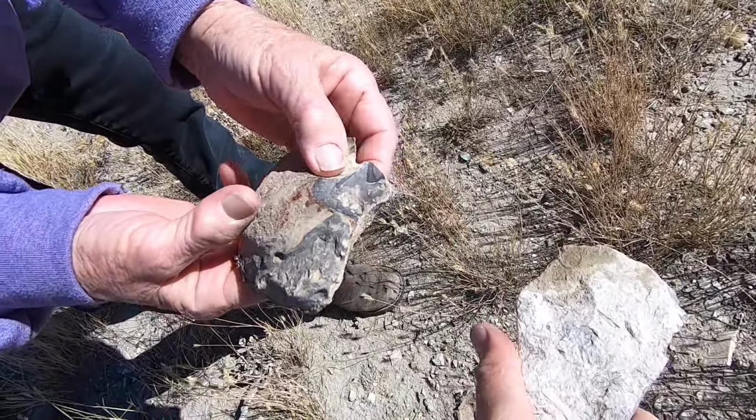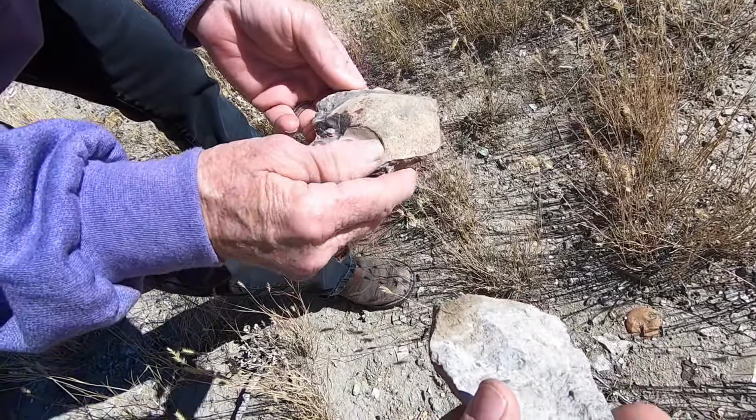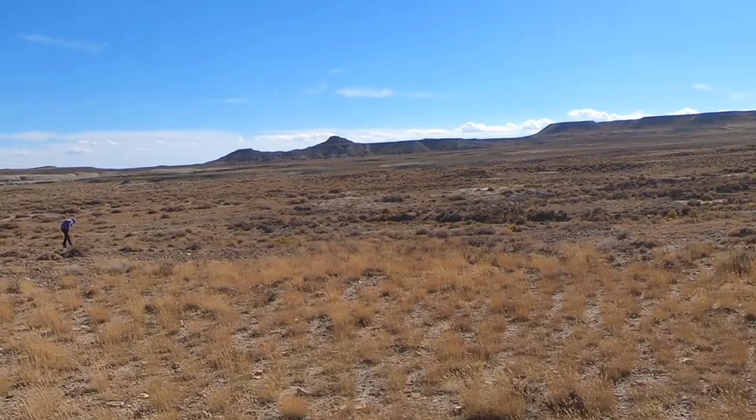Wow, that's crazy. Well, it looks like it's a shell. There's something, yeah, a definite print. You see the stick in there? This is where we are exploring. Look at this, you could explore out here forever.